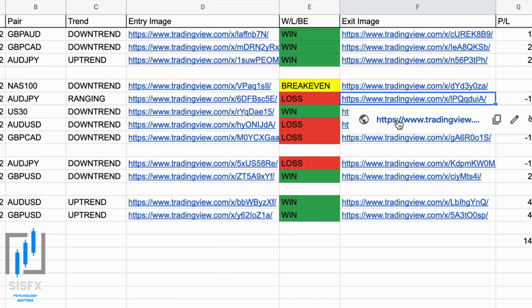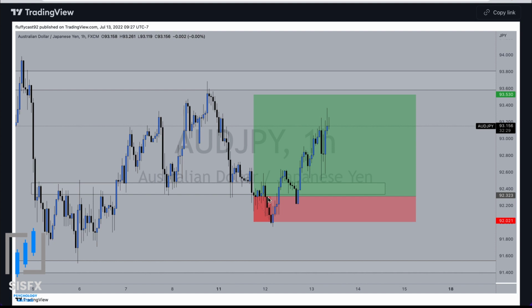This is my exit image. So I click on it, and it actually kissed my stop loss, and it went straight to profit. So was I wrong? Technically, I was not wrong because it did go towards profit, but my stop loss was too tight. It happens. There's nothing you can do about it. This is why we manage our risk.